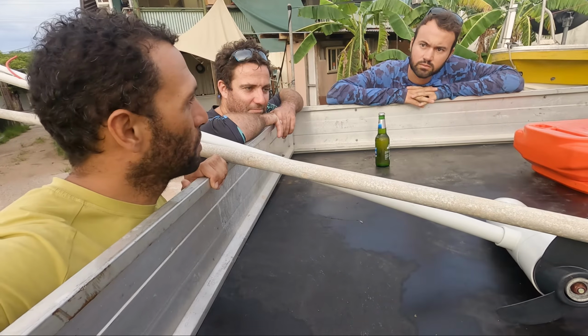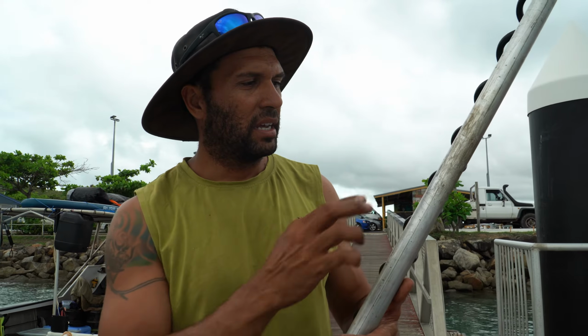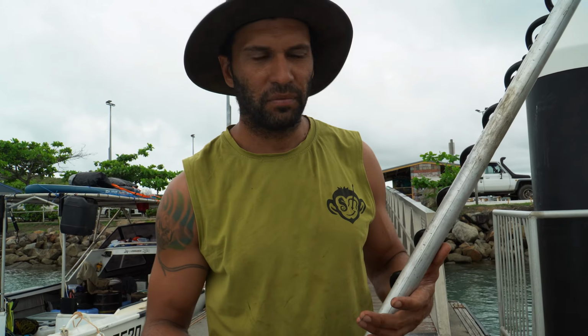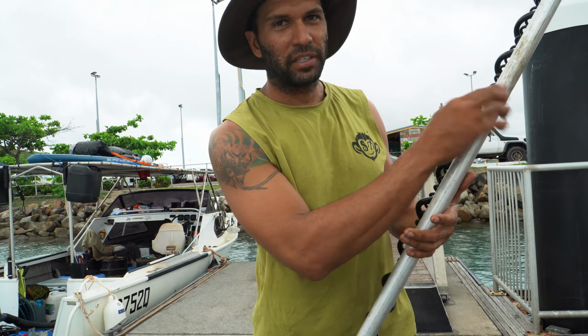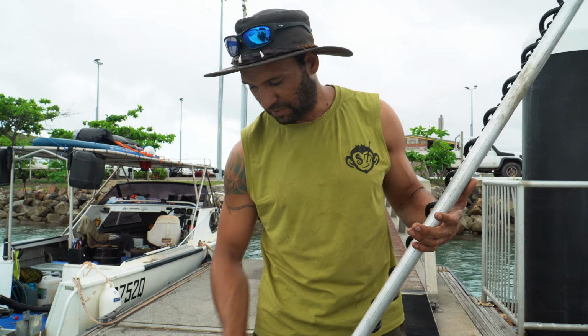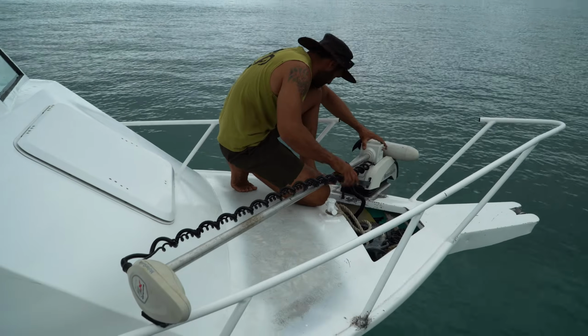So, bush mechanic. Thanks to Jason, he's hooked us up. We've basically replaced the fiberglass post and found an exact same one in an aluminium pipe. Resources up here are very limited, so we had to actually find two pieces of the same post, weld it together to make the right length, and then fit it all through, and now we're about to give it a test.